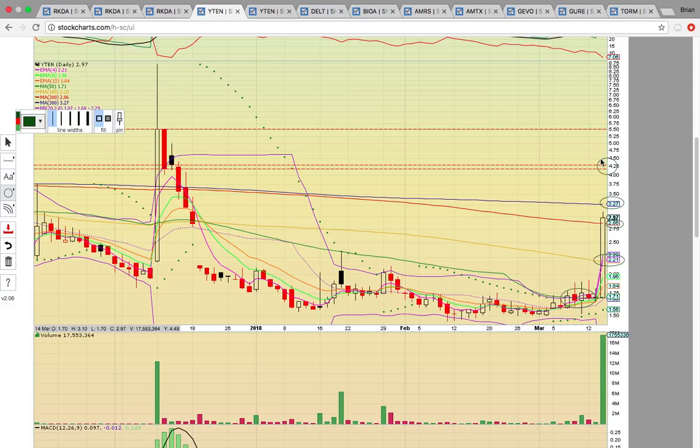Above 327 would be bullish. It could run up here into the fours. You have some previous closes up here at 425, and then the high closes all the way up here at 550 from back here in December. So that's where it could retrace to, up to 550, if it can get above this 300-day simple moving average. If it drops below the 200-day simple moving average and that 286 support level, that's going to be a red flag.